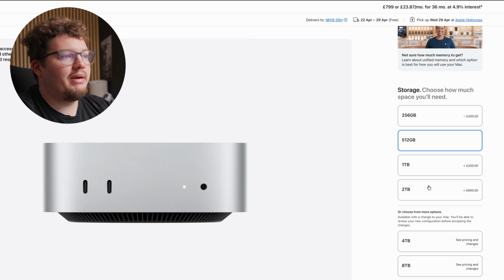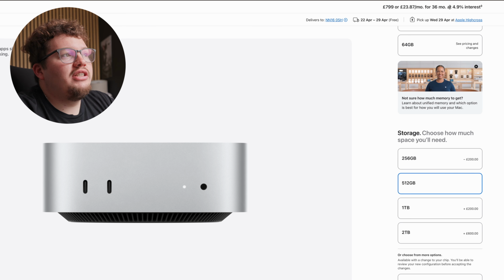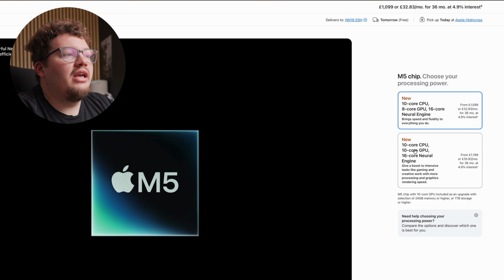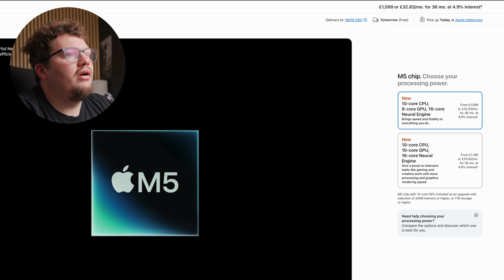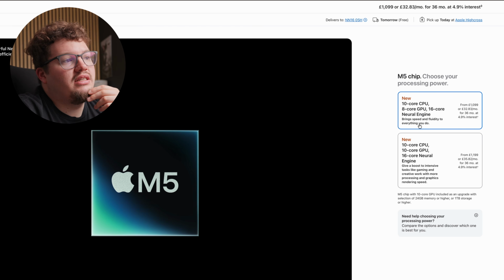So if we're looking at the base model with 512 gigabytes, that's £800. And if we're actually going over to the MacBook Air, because this is the cheapest option that you can get, this is the new M5 chip, but it's still got a 10 core CPU and an 8 core GPU. But if I actually go back, I think I was wrong. Oh no, the M4 chip has a 10 core GPU. Oh, well that's a little bit weird. It actually costs £100 more to get the 10 core GPU. So that's going to increase the price a little bit more.